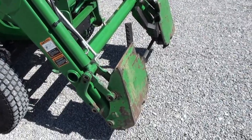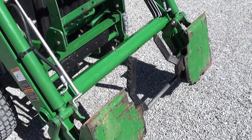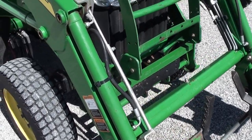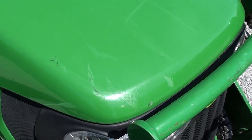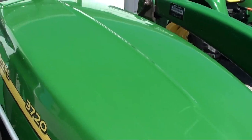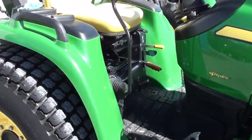Has a skid steer style carrier here for your bucket connection. We do have this priced with a new bucket. It came in without a bucket, so we're adding a new bucket to the tractor. Got a couple of very minor scuffs in the hood, surface scratches, but overall a very, very clean little tractor, very sharp little tractor.